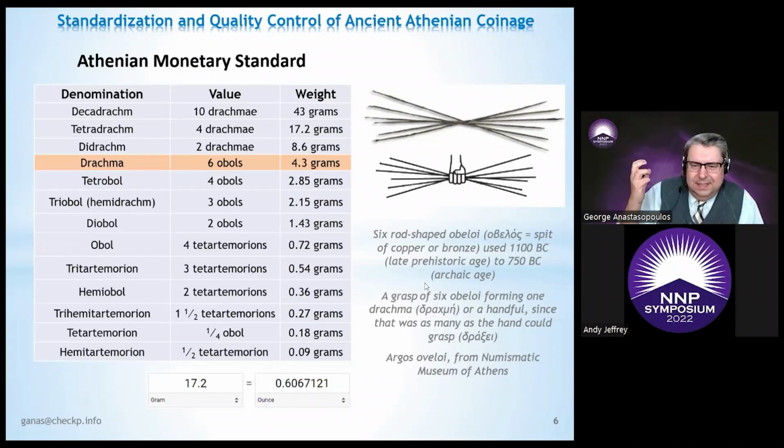So it is very interesting, and these actual obols, the first initial obols, can be seen today, even today, in the Numismatic Museum of Athens in Greece. So if you visit Greece sometime and you go to Athens, it will be a great opportunity to visit the Numismatic Museum and see those actual finds of the archaeologists of these ancient obols, and the definition of the drachma.